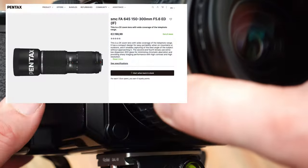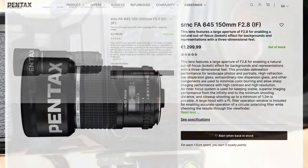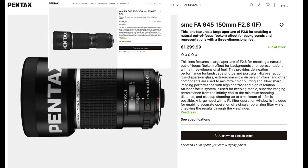At the end of this video, I'll show you some pictures I took with this camera and my standard zoom, the Pentax 645 f/4.5 45 to 85mm.